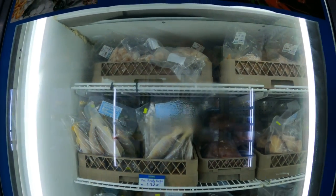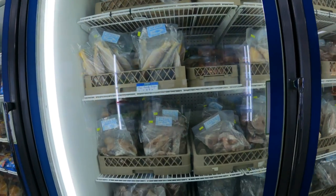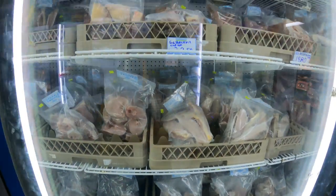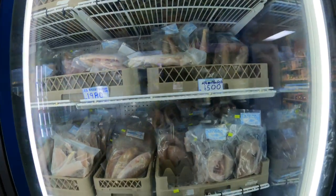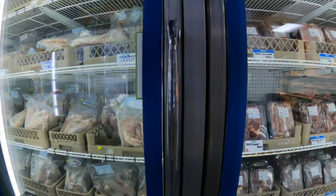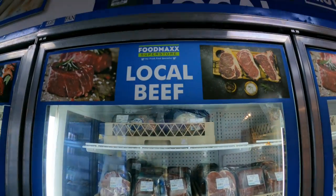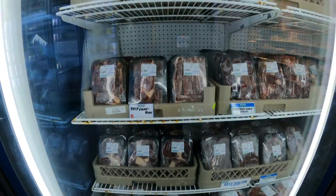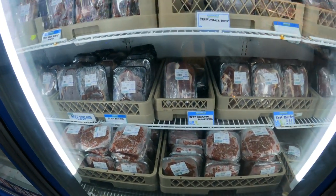Over here now, we're still in the freezer. This is seafood. So there's the banga, you have banga mary, snapper, trout, all that going on in here. Crabs too, prawns as well. And over here is beef. There are beef cuts. This is local beef. So you can come here and get your choice pieces, whichever you like. And there's mince as well.